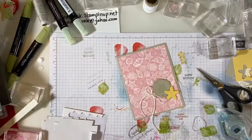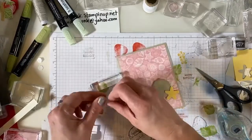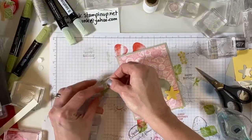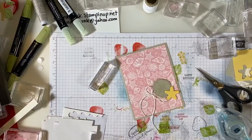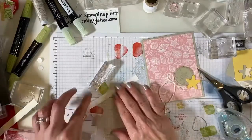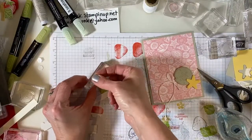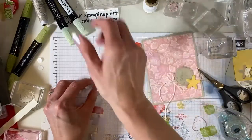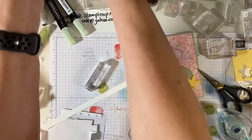Okay, do I have black? And then I'm going to take one of my favorite little things to stamp on, the little 1/2-inch pieces that are left, and I'm going to stamp it. I'm going to stamp it in a blue, and I'm thinking Misty Moonlight. That's the color I used on that card I showed you guys.